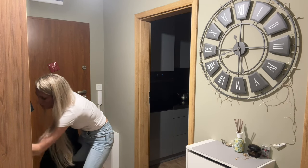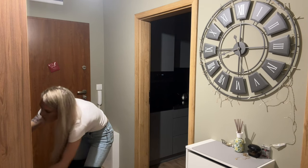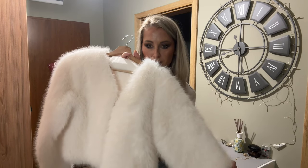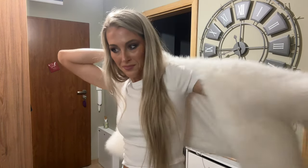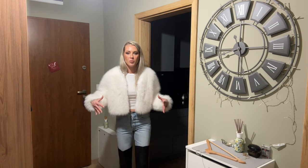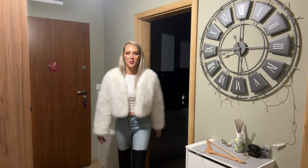I've got three: brown, black, and of course I've got white. This is from Timo. And this fur jacket, I've got size small. And I have to say that even with these jeans and with these boots, I love this. I really love it.